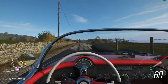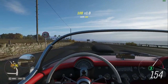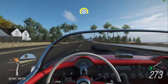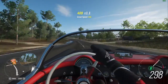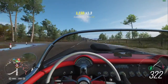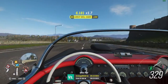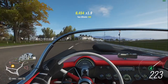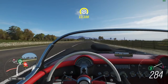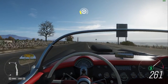Alright, now that that is done, let's see what this baby can do now. Already a massive difference. Although I wouldn't want to do these kind of speeds in a convertible. The car is a lot more stable than I expected. I seem to be saying that a lot in my videos lately.